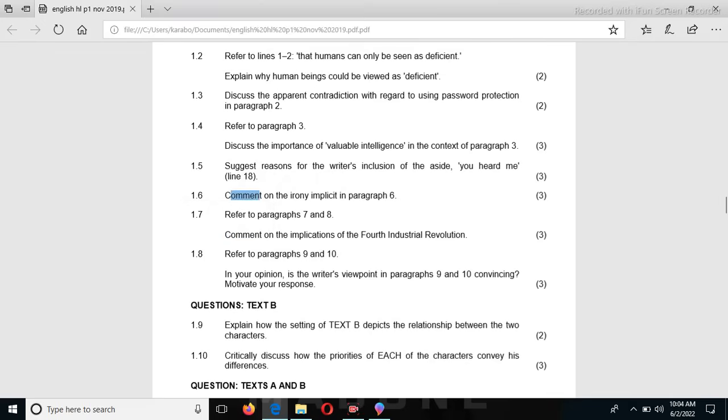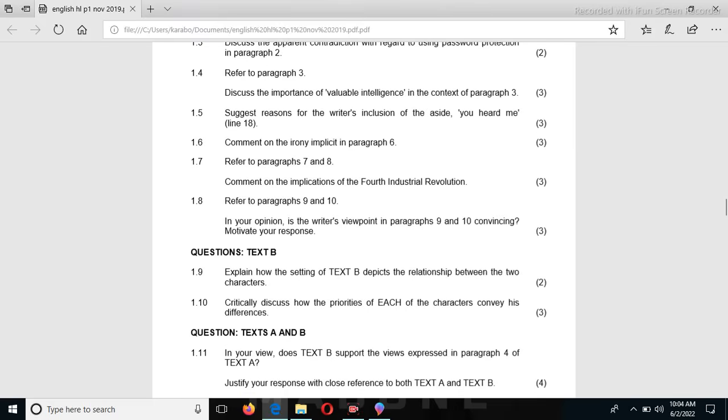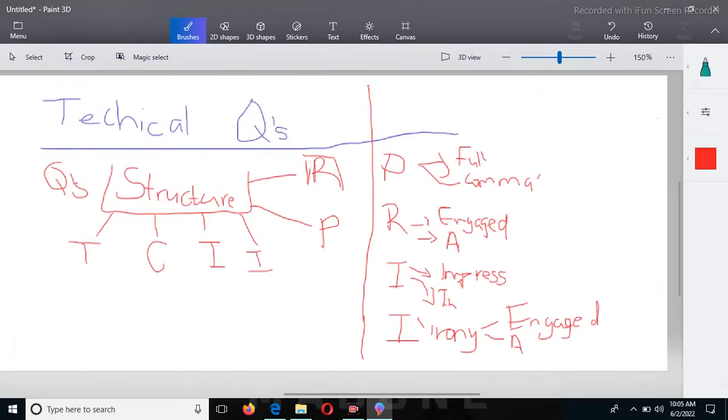So the next thing that I'm going to teach you guys is these words. Most people are failing comprehensions because they don't understand what they mean when they say comment. But you're always commenting on our Facebook page, posts and everything. But when they say comment on a paper, you don't know how to comment. You are always discussing somebody's daughter at school. But when you have to discuss the importance of variable intelligence, you don't know how to discuss it. You always say explain, and you explain very well, but when you have to explain why a human being could be viewed as deficient, you don't know how to explain it. Okay, but nonetheless, it's not a problem.